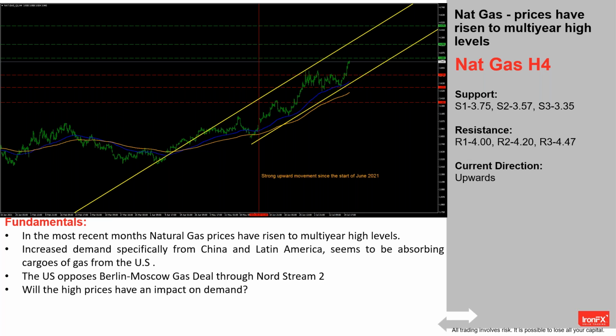So moving to our technical analysis, the chart that you can see in front of you is the natural gas 4-hour chart. At the moment, we are seeing the commodity trading just below our R1 level of 4, which has not been seen since 2018. The strong upward momentum that was formed since this past June, noted with a red vertical line, is highlighted with the yellow lines that form.